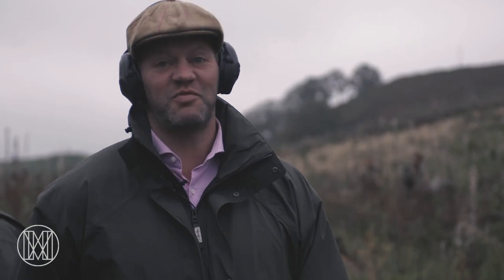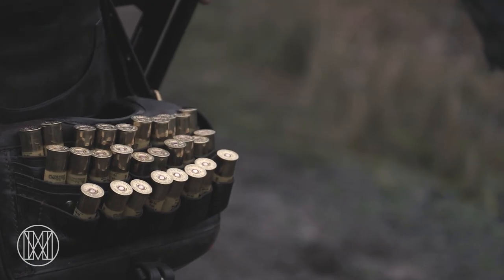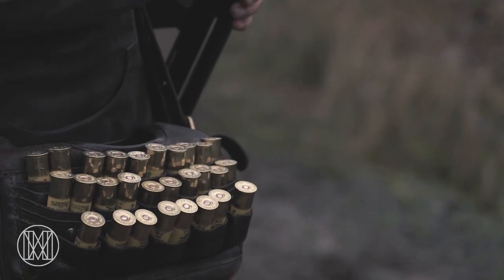Right, so first drive at Drumlanrig today. Looks pretty epic, to be honest. Next gun just to your left. Not far. You know, weather-wise today, I'd say it's pretty close to being ideal.